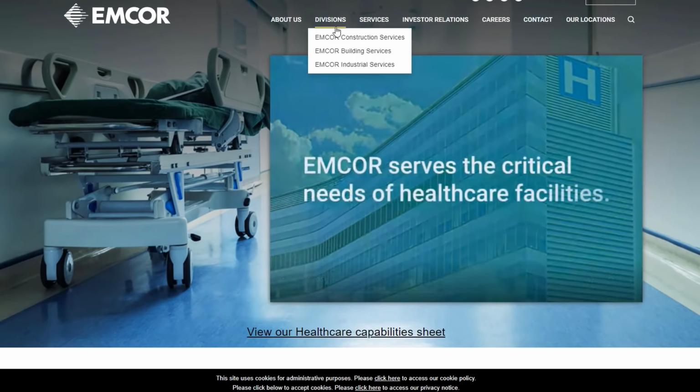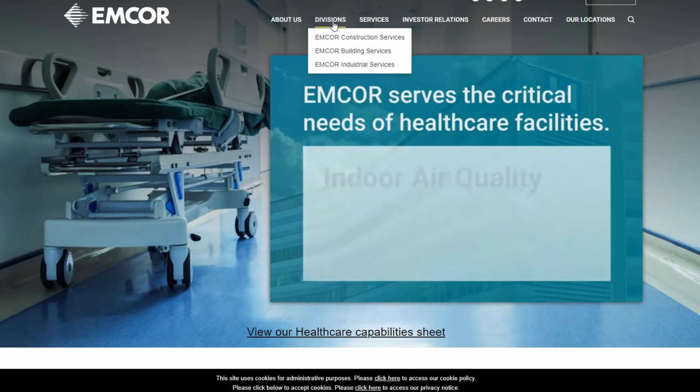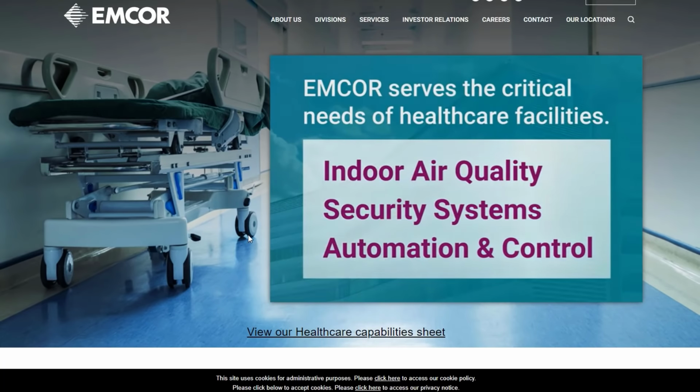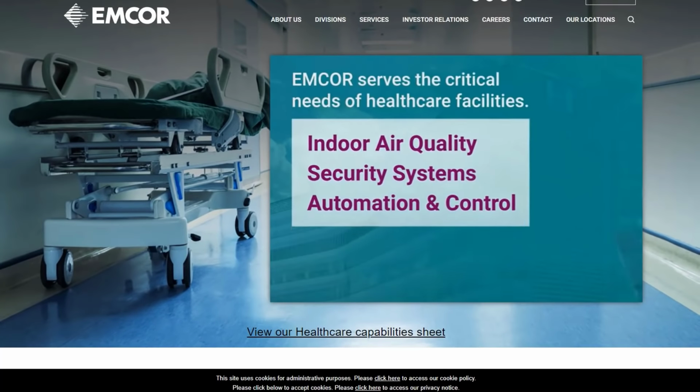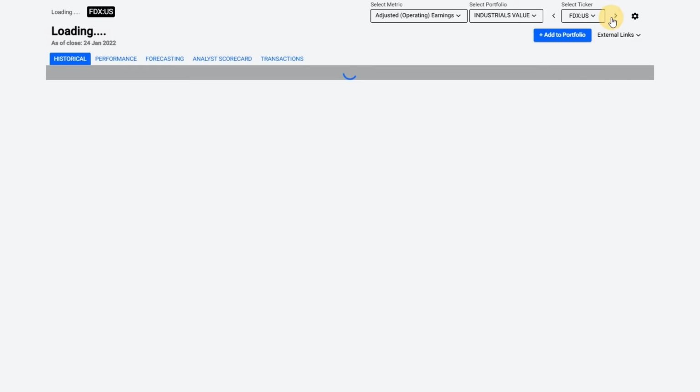If you're not familiar with this company, a quick look at the website, you can see that they have construction services, building services, industrial services, and you can go into the website on your own and learn a little more about this company if you're interested. But I would be waiting for the stock to get more attractive before I would be interested in investing in it myself.